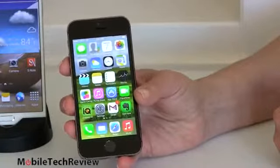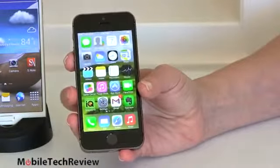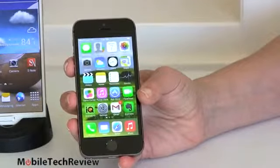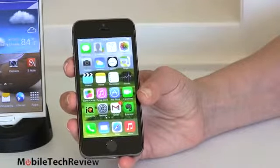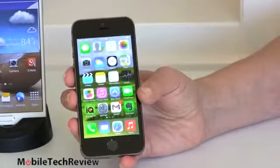If you're starting to feel like 4 inches is just too small for you, particularly if you view a lot of desktop web pages, if you watch a lot of videos, it'd be a lot more immersive on 5.7 inches or even 5 inches. You're right, it would be. 1136 by 640 pixels right here.